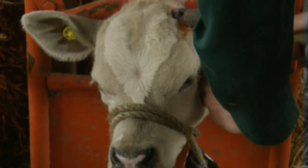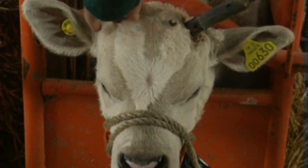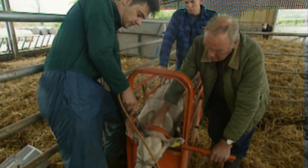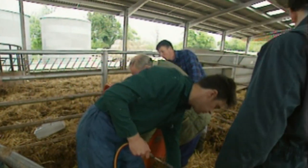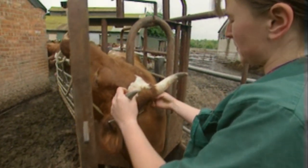Dr. Andrews holds an electronically heated iron dehorner over the horn bud for a few seconds. It works by burning the skin at the base of the horn, where the horn growth occurs. The horn bud should fall off in the following weeks and never regrow again. Good. Okay, that's him done. That's your turn. So what we have to do is try and get the horn as low as possible.